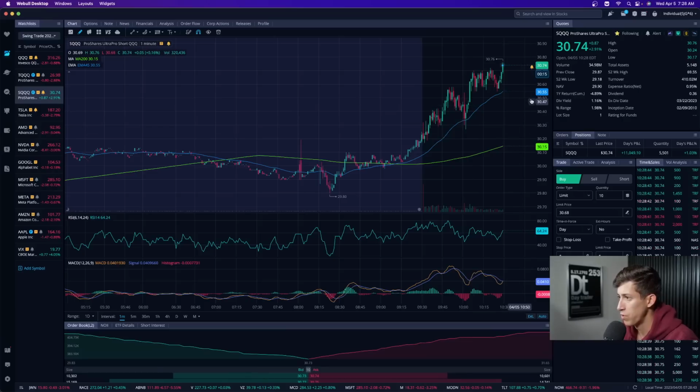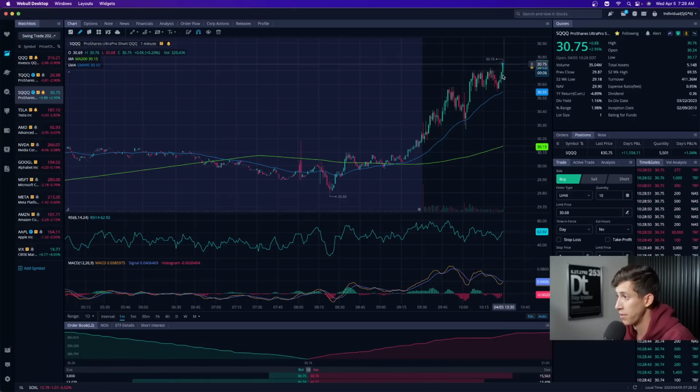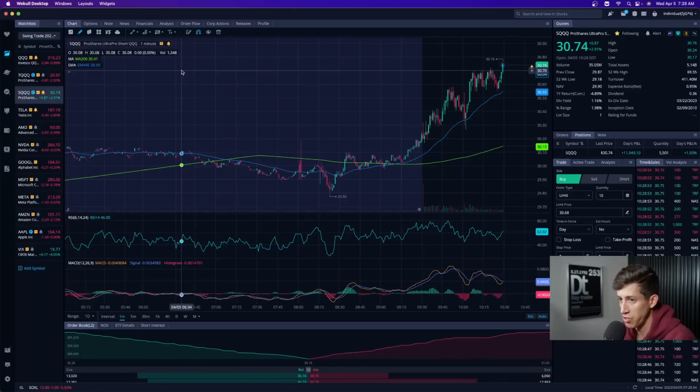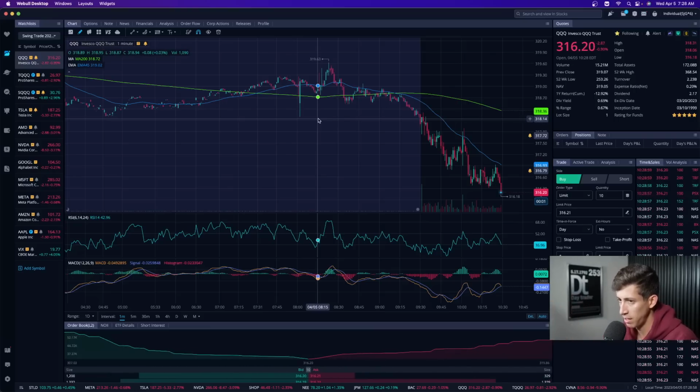But yeah, a quick little recap. I've already reduced my position size as it began to consolidate here. It wasn't showing much signs of progress until literally like 1 minute ago, right? We just broke above this 3070 resistance. It was very easy to see on NASDAQ. So again, SQQQ goes up when the NASDAQ market goes down.